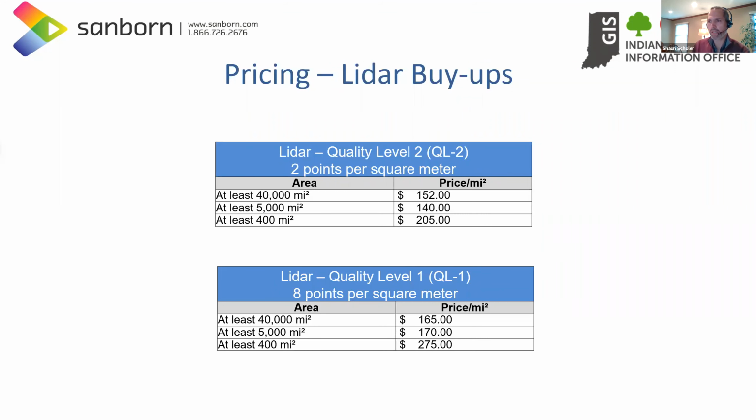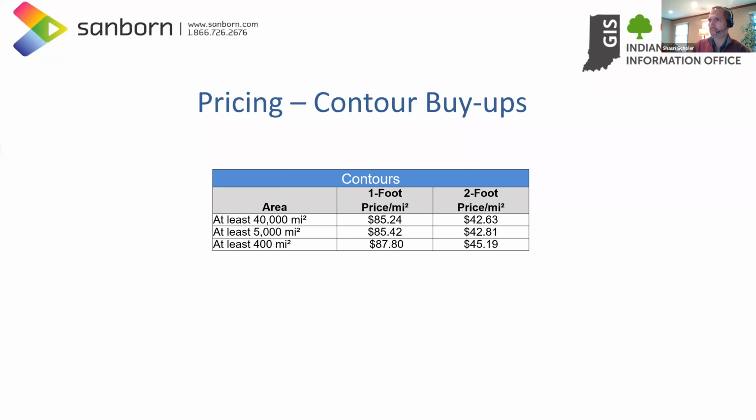Here are a few other options that were included in the project. I'm just going to let you look at them, but basically it's for the LiDAR QL2 and QL1. And just remember, if you're not aware, everybody in the state was flown in the last 4-year cycle with QL2 LiDAR. So these are additional updates that are available. And here's some pricing then for contour buy-ups.